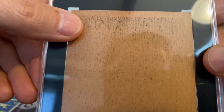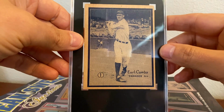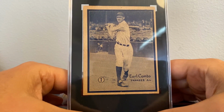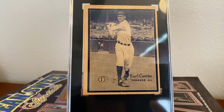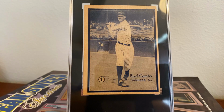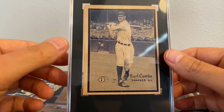Notice you can see some of the darker color on the back. Maybe this was laying on top of another strip shortly after it was printed, and so some of the ink was absorbed by the back. But these are kind of special, these W517s, because they are 3 inches by 4 inches, and most of the strip cards were much smaller. Not only that, but this is an actual photograph, and most of the strip cards did not have actual photographs. So I think this is just a really cool card to get, and it's a low pop card. I don't know how many are out there in the raw, but there aren't that many that are graded. And I think it's kind of cool when you look into the front row, it almost looks like those are wooden seats behind that sort of wall barrier there. But what a gorgeous, beautiful card. So I'm so happy to have this one in my collection.